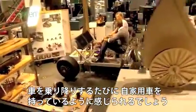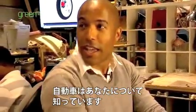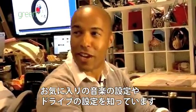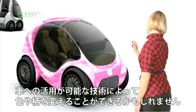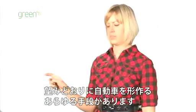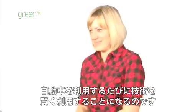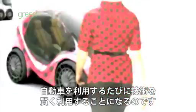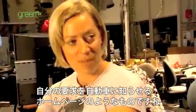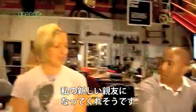Each time you get in a different vehicle, you want it to feel like it's your vehicle. When you swipe your card, it's virtually like logging on, and the vehicle knows something about you. So it knows your favorite music settings, your favorite driving settings. There are different technologies which we can use. So the vehicle could change color on the fly. You could have animated flames on the side of the vehicle if you wanted to. So it's really about using the technology wisely so that each time you get in it, it's your vehicle. So it's almost like having a home page where you log in and all your own settings automatically get downloaded to the car and it knows what you want. Yes. It will become my new best friend.